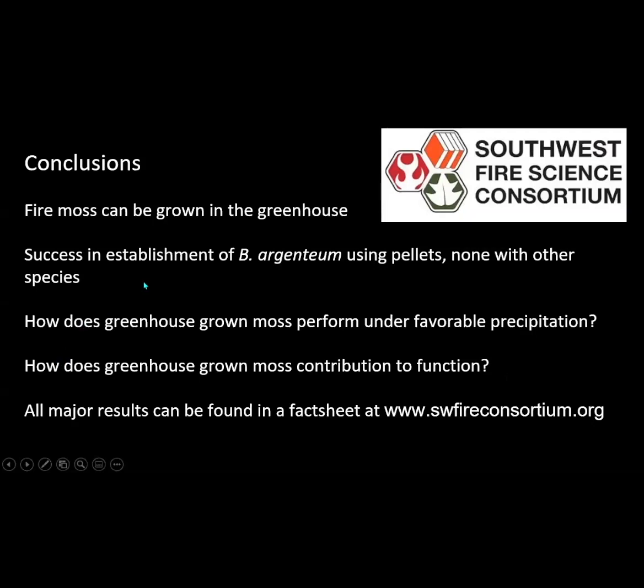In conclusion, we can grow fire mosses in the greenhouse quite rapidly. We can establish Bryum argenteum using pellets, but we haven't had success with the other species. I think this is potentially due to those specialized structures that I talked about right at the beginning. So Bryum having those structures might have allowed it to persist and also grow and also establish much more easily than Ceratodon and Funaria. And I think examining the role of spores, of adding mosses via spores could really increase success.